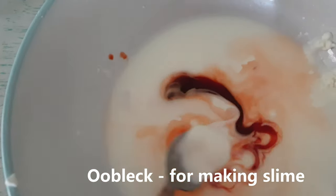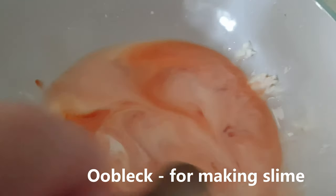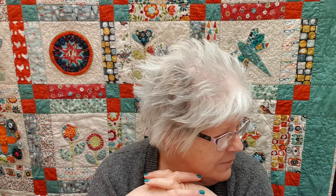And my little helper wanted to buy some corn flour. They've been having science experiments at school and he wanted to try them at home. So I'll put a little clip in of that next, of what he was making. I think he said it was called Uber or something. But yeah, he enjoyed himself.